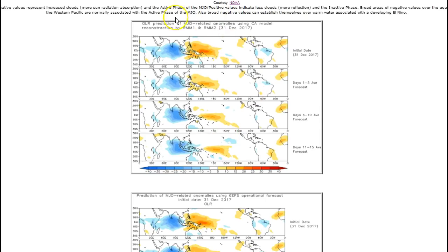So this model, this is outgoing longwave radiation, hasn't updated for a week now. We probably need to talk to NOAA, see if they even know that it's down. But anyway, their forecast from a week ago showed these oranges and yellows.